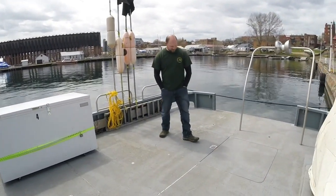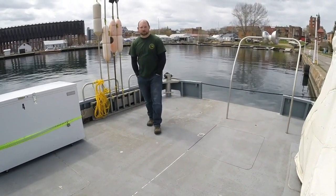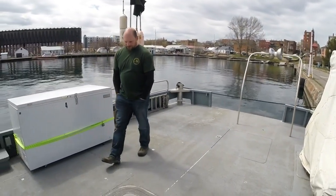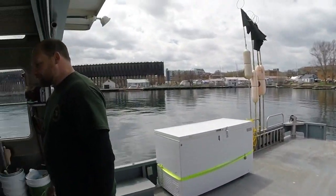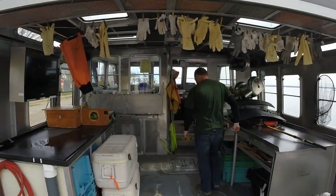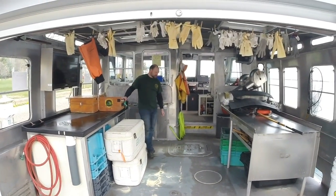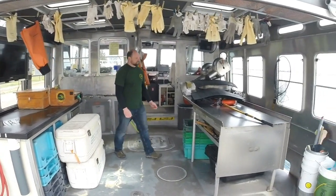If you step on the boat, at the back, also known as the stern, this room is called the lazarette. That's where we store our nets, anchors, and the lines we use for setting our nets. We have this hatch, which is the engine room. The forward hatch is called the pump room. That's just where a lot of the mechanical equipment on the boat is, things like water pumps and some of our electrical stuff.